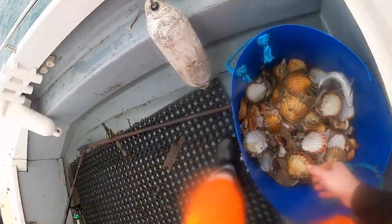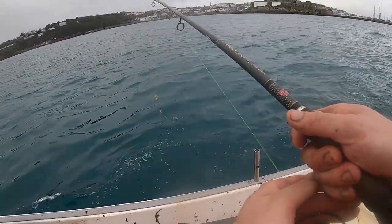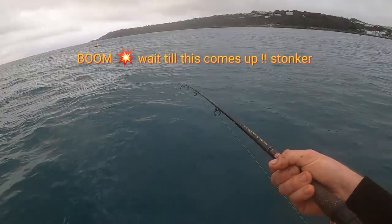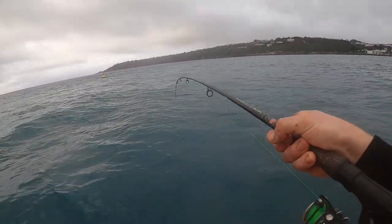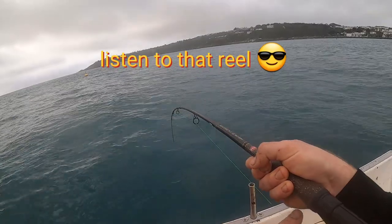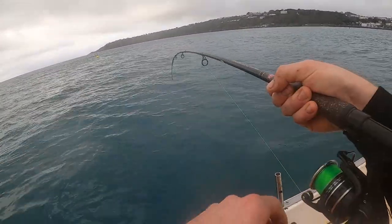So try and find a bucket in a sec. I think we'll put them in here for a minute. We'll bait up. Here we go again. Oh yeah. Oh, this is a better fish, guys. I'm messing around with the drag, but I think we better get it up.